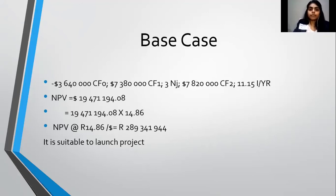The base NPV calculated was approximately $19.471 million, which multiplied by the exchange rate gave us 289.34 million rands. This shows that the product is suitable to launch.